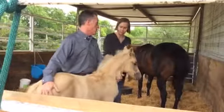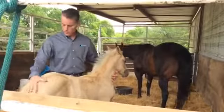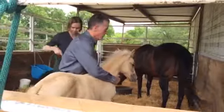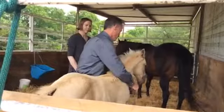Okay. So if you'll grab that little purple halter for me, then I'll work that onto him. And in everything we're doing, keep the lead rope separate for now. In everything we're doing, we're just trying to do it in the least traumatic way possible.